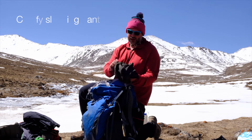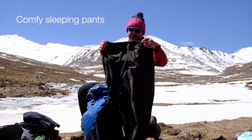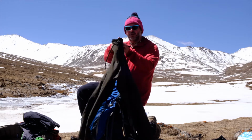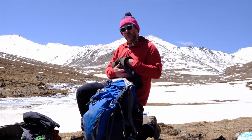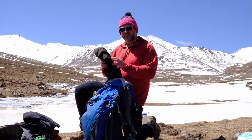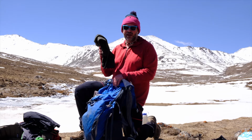Okay, these are my sleeping pants. These are just nice cozy pants that I can sleep in, keep me warm. Make sure you always keep one outfit for sleeping. So keep a dry pair of socks, dry pair of sleeping pants, and a dry underlayer to sleep in. That way you always have a nice pair of warm clothes to sleep in.